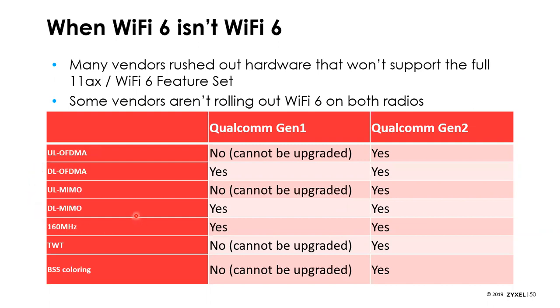So a lot of this first generation stuff that's out there is missing key features that are mandatory as part of Wi-Fi 6. Now, the same sort of thing happened with 11N back in the day, but back then a lot of the manufacturers were open about it and labeled their products pre-N. With Wi-Fi 6, for the most part, they just labeled their products Wi-Fi 6 and hope you don't notice that some of these key mandatory features aren't actually supported. So this happened to a lot of products that are out there.